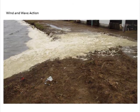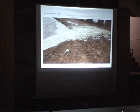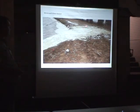Dam safety requires you to do a wind and wave action assessment to make sure that the waves aren't going to go over the top of the lagoon bank. Again, this is not an extreme weather event, but a full lagoon in some wind. And if there was a ditch down here, this would be an issue to maintain this lagoon at a lower level.